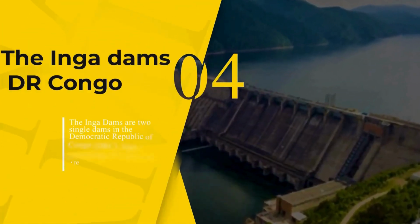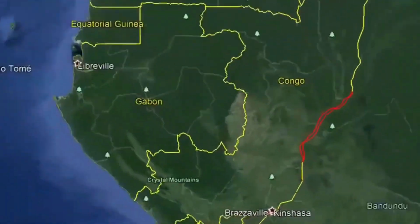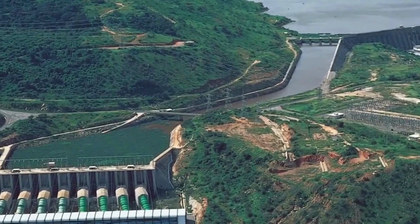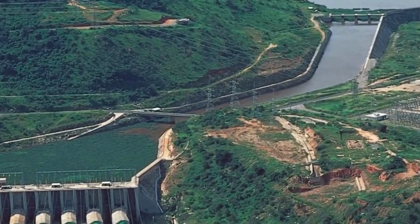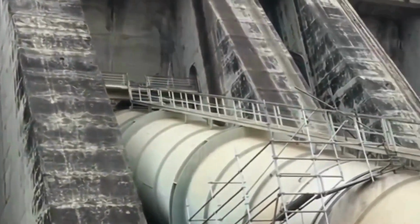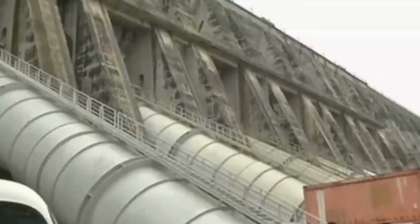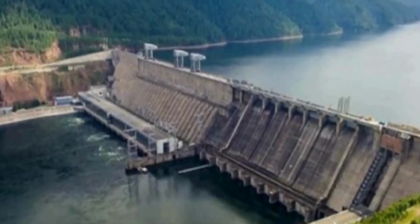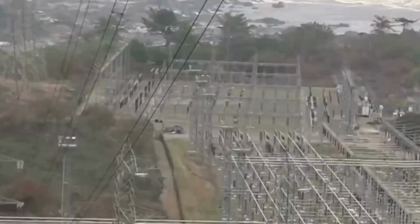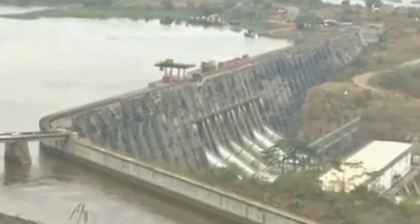4. The Inga Dams, DR Congo. The Inga Dams are two single dams in the Democratic Republic of Congo, DRC. Inga 1 generates 351 megawatts and Inga 2, 1,424 megawatts. They were built in 1972 and 1982, respectively, as part of the dictator Seko Mobutu's disastrous industrial development project. The two dams now function at a capacity of 50% since in recent years they have not been properly maintained. The two dams are located on the Congo River in the west of the DRC.